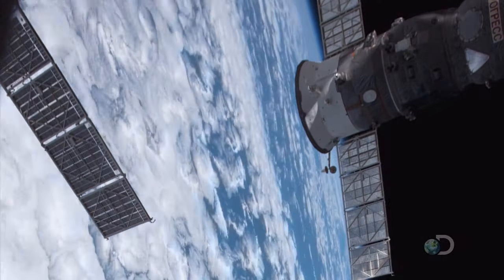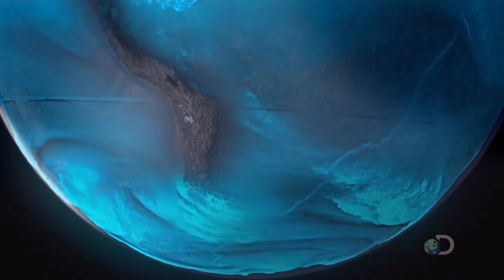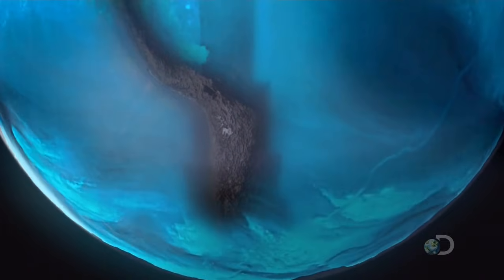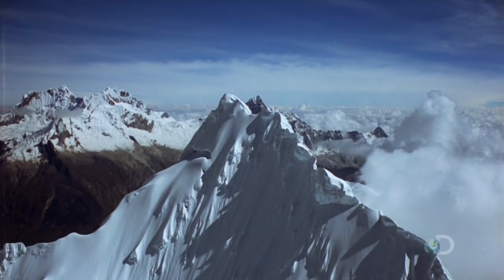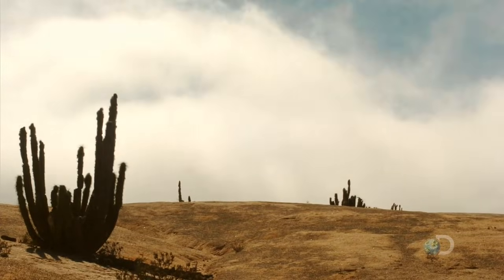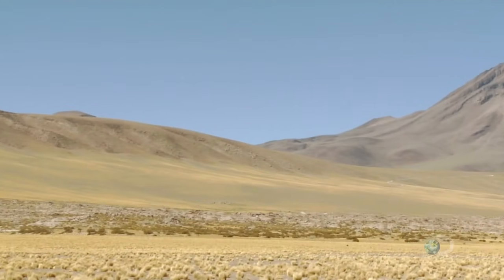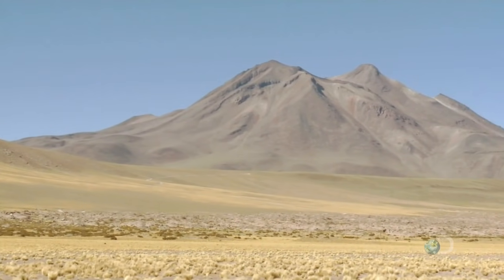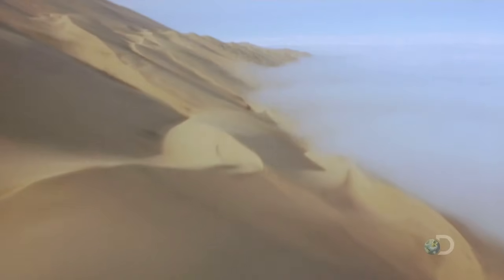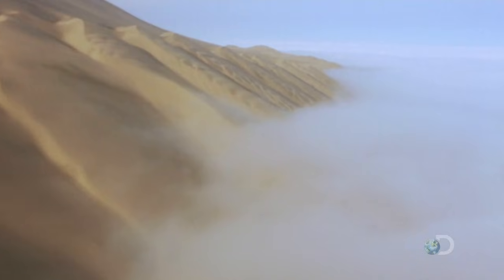In contrast, on the other side of the world, the prevailing wind must cross the high mountains of the Andes before reaching central Chile. The altitude strips the moisture from the air, creating one of the driest places on the Earth, the high desert of the Atacama. There are places here where no rainfall has ever been recorded.